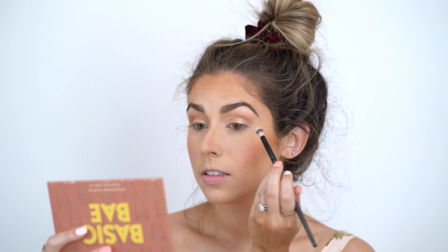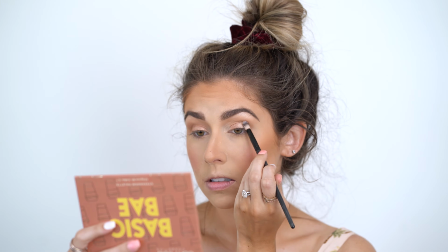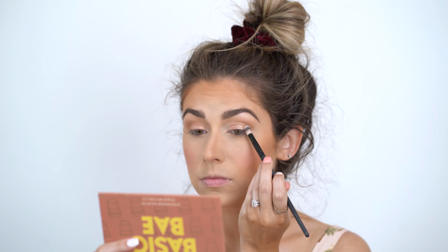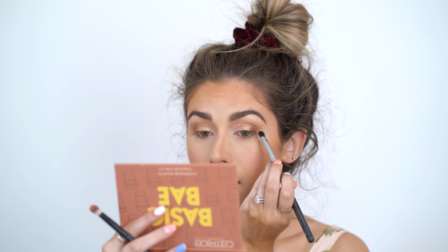I'm taking MOTD, Makeup of the Day. It's this brown one here in the corner. Just going to buff that in really lightly. And then I'm gonna take MCM, I guess that's Man Crush Monday. It's a much darker, sort of rich, chocolatey brown, just to deepen that up a little.